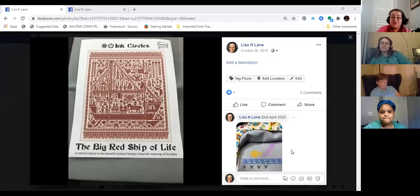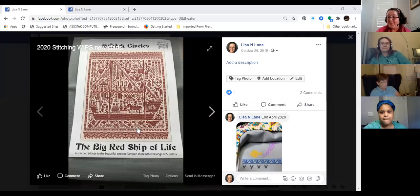Okay, I'm going to do my stitches on the Big Red Ship of Life, because down the bottom, under the water, there are crabs. Crabs are a type of sea creature, and they are also something else that you don't want to get. No. And that's as much of a definition as I'm giving on this video. Lisa and I were having a big giggle last night as we were discussing this. Yes. That's a good one.